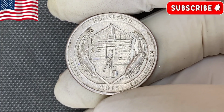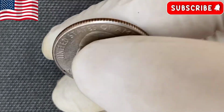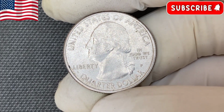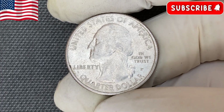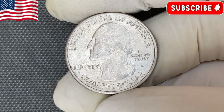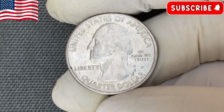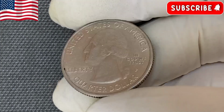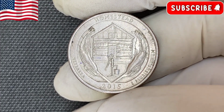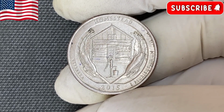One of the most talked about features in homestead quarters from the Philadelphia Mint is the existence of die varieties and errors. Some of these quarters display what's called a double die error, where the design appears slightly duplicated due to a misalignment during the minting process. Others have odd shapes or bubbles in the metal, especially near the windows of the cabin or the water pump. These tiny errors, while barely noticeable to the casual observer, can make a huge difference in the coin's value.